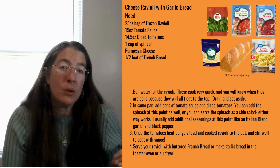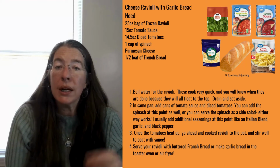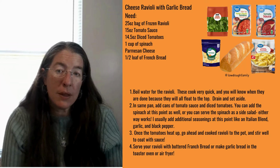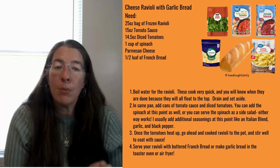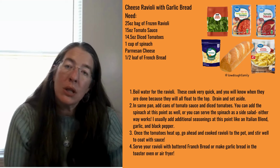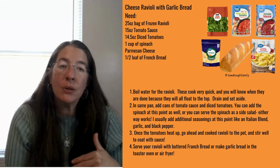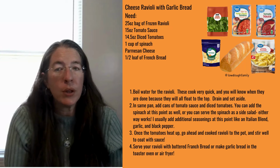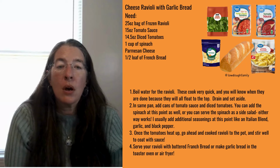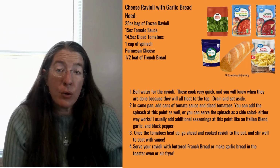Once the tomato sauce and the tomatoes come up to temperature, we're going to add a cup of spinach in there. Now, if you don't necessarily want to add your spinach there, you could easily make a slight alternative and use that spinach as a side salad. Maybe use up any leftover diced tomatoes, use whatever dressing you already have, pick a cheese to go with it, and that's super simple.